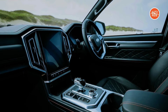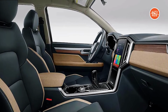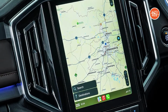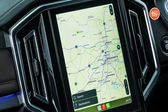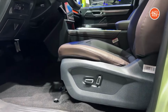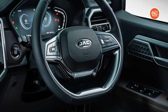We're talking 12.3-inch touchscreen with Apple CarPlay, digital instrument cluster showing real-time power flow, heated and ventilated leather seats, panoramic sunroof, in a pickup, dual-zone climate, ambient lighting, the works. The party piece? 77.6 kilowatt-hour LFP battery that charges 30 to 80% in 25 minutes. And it's got vehicle-to-load, so you can literally charge another EV with your truck.